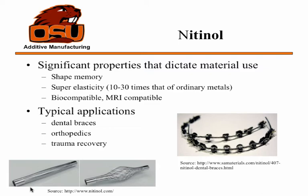And the second material I'm going to look at or talk about is nitinol. It's a nickel titanium alloy that's about 50% weight each. And it's known as a shape memory alloy. It has a super elasticity, which means it's 10 to 30 times more elastic compared to ordinary metals. And it's biocompatible and MRI compatible. So some typical applications for this are dental braces, high-end dental braces, I guess. I don't know what a high-end dental brace is, but you can get cheaper dental braces as well. Orthopedics, trauma recovery, stents, smart stents, I guess, is what's shown down in the bottom left-hand corner.